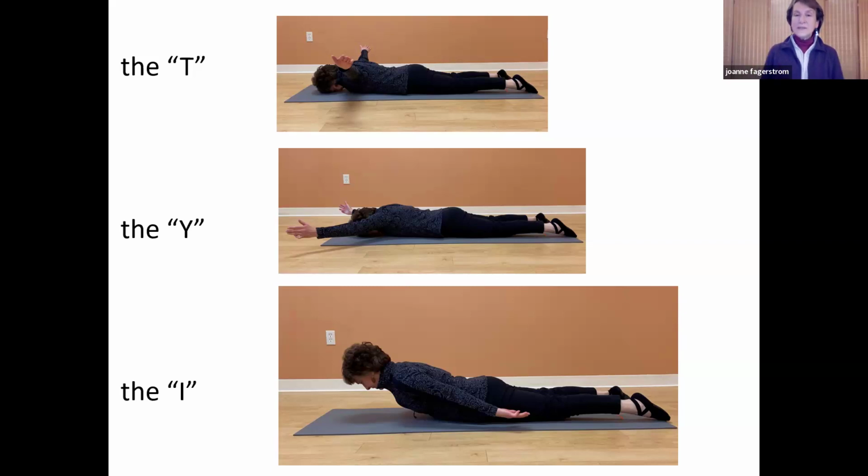And then the arms come down along the sides. You're like a big letter I, and the upper body is lifted. The legs stay down. So that's the most challenging of all. Dr. Sinaki found that with that exercise, the one on the bottom, the I, the postmenopausal women with osteoporosis that she had doing this exercise were able to largely prevent those compression fractures of the spine.